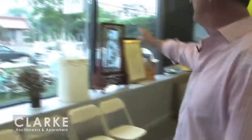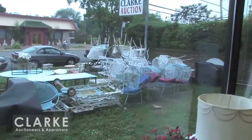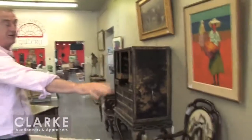description. We have lots and lots of wrought iron out here, Steve. So much that the neighbours are complaining it's all over the street. But there's some nice mid-century wrought iron, some vintage stuff, so good for your summer gardens. Anyway, in the room we've got lots of French furniture.